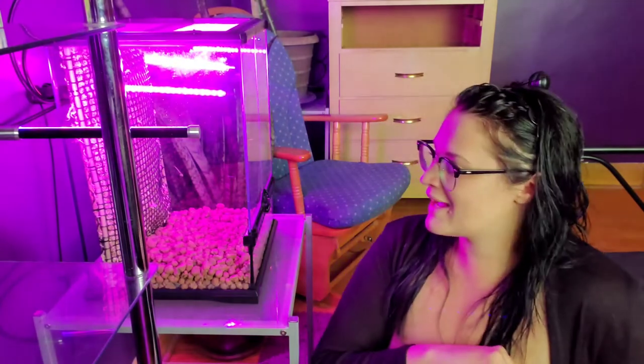I got the greenhouse and I was like, I have a greenhouse. So I put it up, I was super excited. And I love it, but it's in my basement and it wasn't bringing me that much joy anymore. So I kind of just stepped away from it.